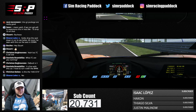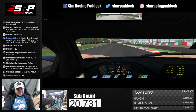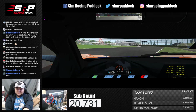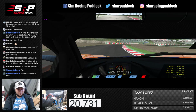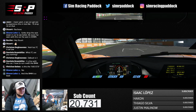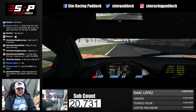So going through 130R. Little lift, keep the car planted, let the aerodynamics do their job. Get into the tight corner with the mechanical grip. Miss that corner just a hair. Let the air push the car down. There we go. There's a lap. Quick lap.